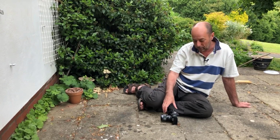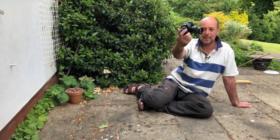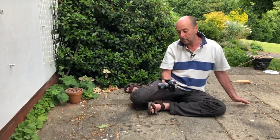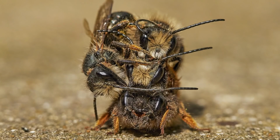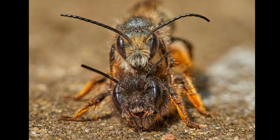So I got down low on the ground. I used my new macro lens that I'd bought just for that. That's the Olympus 60mm macro on the Mark III. I got down right on the floor and laid down and used a focus stack to get the kind of effects that you see. Now, the good thing is that because you're lying on the floor and using the floor as a support, then you are completely stable. You've just got to get absolutely level with the bee.